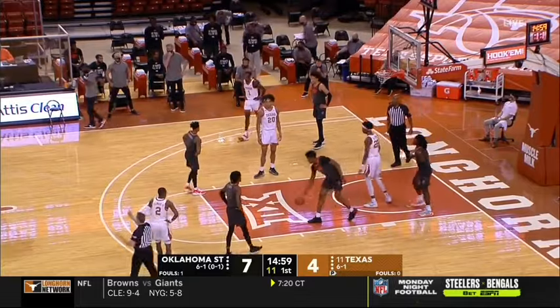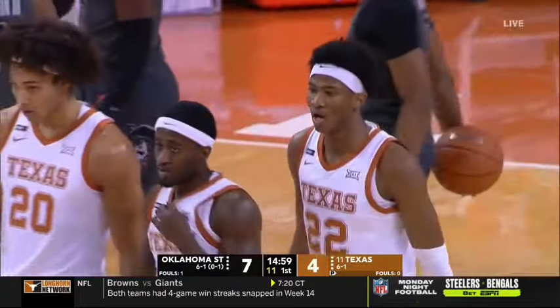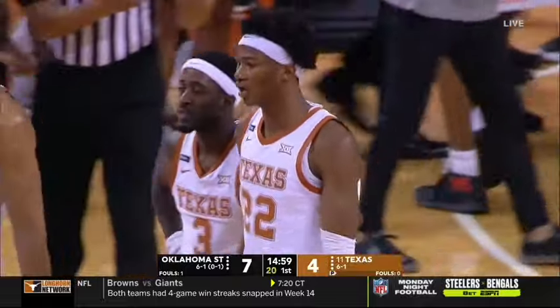Looking for the lob for Kai Jones and a whistle before that went down. Entertaining start here. The athletes, the NBA talent on display.